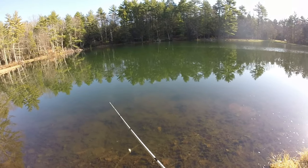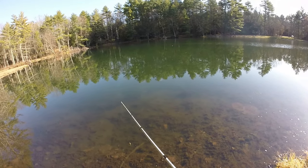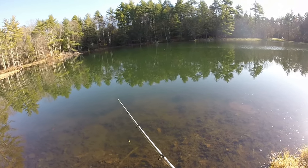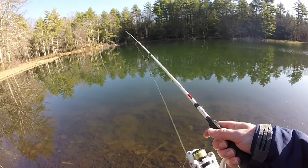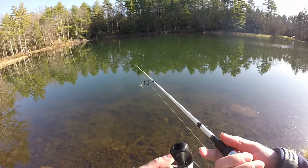So pretty. They feed them every day, yeah. Yeah, they're so spoiled. They don't swim far. They only have a little pool that they're restricted to.